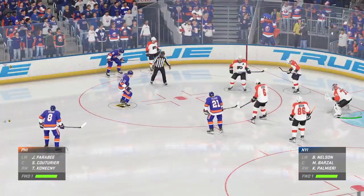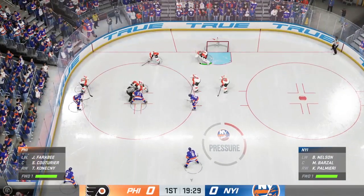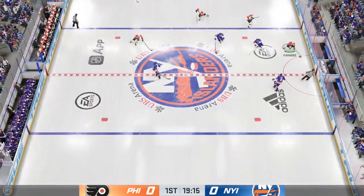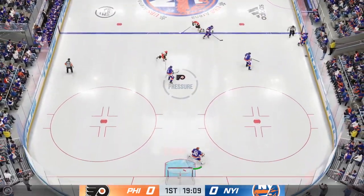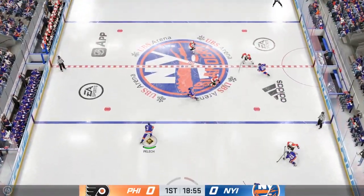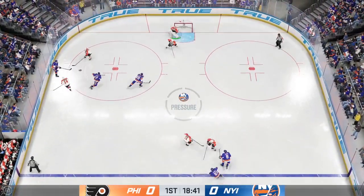We're still in the early stages of this period. We've still got zeros on the board. The frozen biscuit's dropped, and we are back underway here. Moves it quickly over to Farabee. Runs him hard into the wall. The cliche in hockey is you want to start the game hard and physical and really set the tone, and that's what he was doing right there.